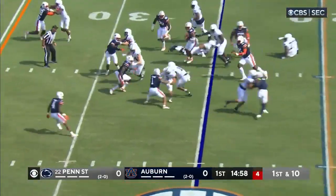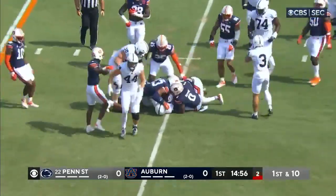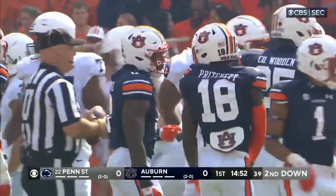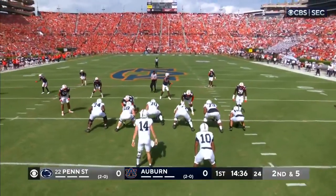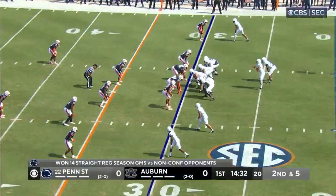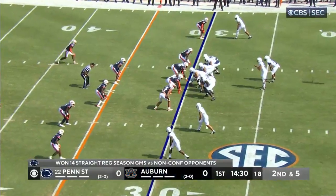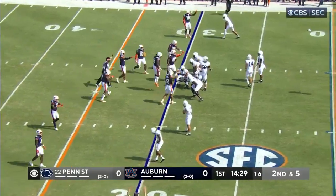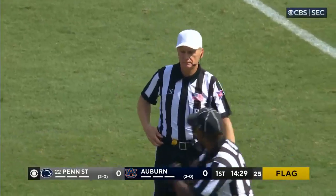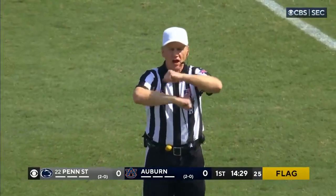The give is to Singleton. And the freshman goes for 5 quick yards against the Auburn defense. That looks like this. Second down and 5. Well, movement. Second down and 10. Let's see if the noise already got to the Lions.